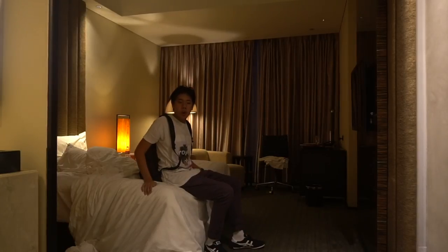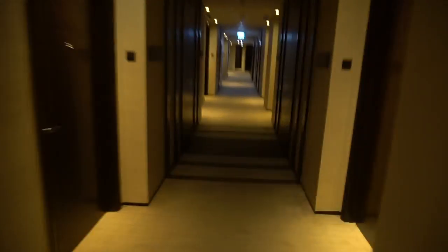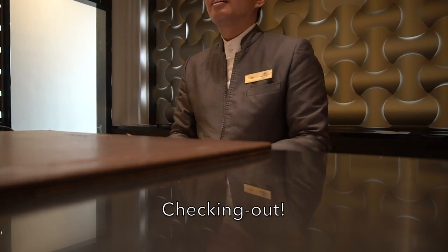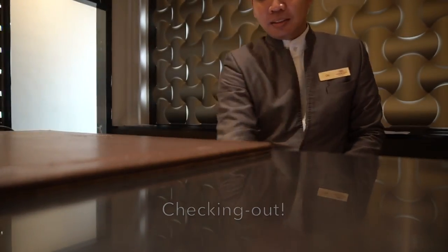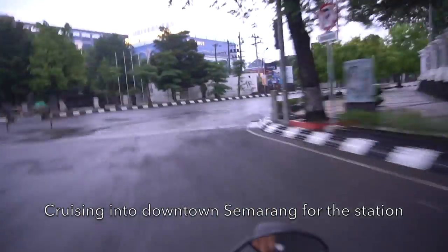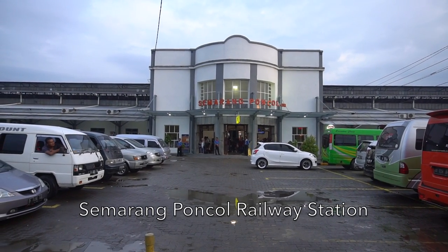Now I'm ready to leave the hotel for the railway station. I am now here at Semarang Poncol railway station. Now let's board the train to Surabaya.